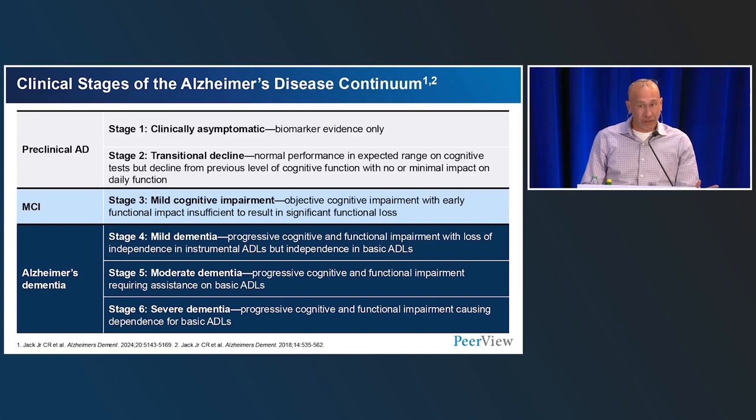There are a number of causes of dementia, Alzheimer's, again, being the most common, but there's vascular dementia, frontotemporal dementia, Lewy body dementia, to name a few. Those other diagnoses get to be smaller and smaller in terms of percentages. Alzheimer's disease is the elephant in the dementia room.